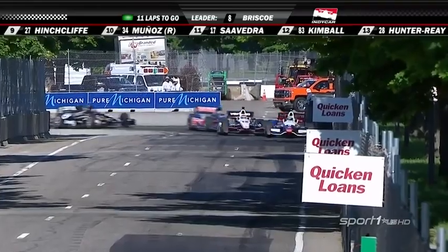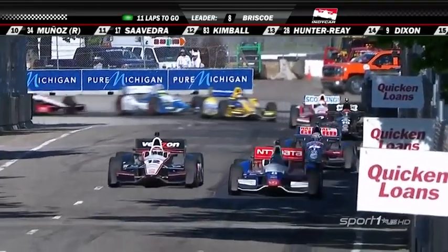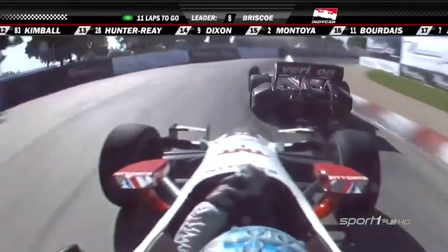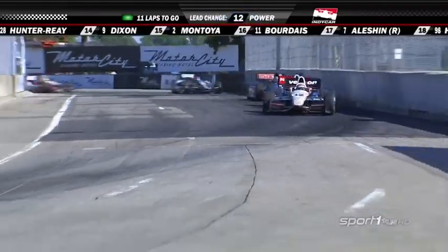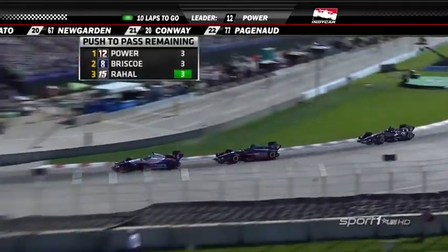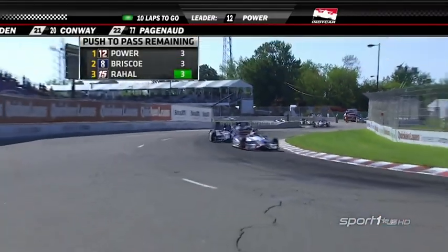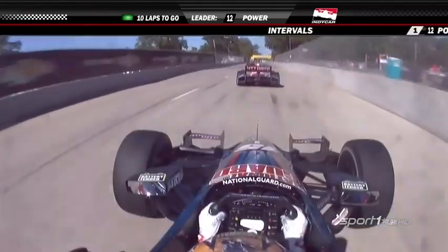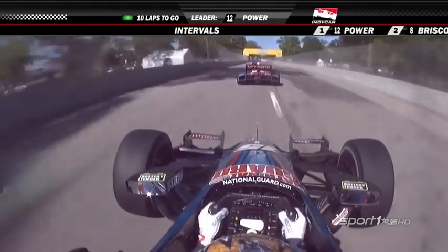No, Power pressuring him there. Here goes Power. He knows he needs to get past him, and now he's got a car between him and Rahal, and he will push as hard as he can. Now Rahal's got to be smart about this. It's a very difficult place to pass. Briscoe's going from one side to the other. I wouldn't have done it there. I would have waited, used my push to pass, and right now, coming out of 2 and getting going down to 3, it's a much better place to pass. Briscoe does not have to move out of the way.